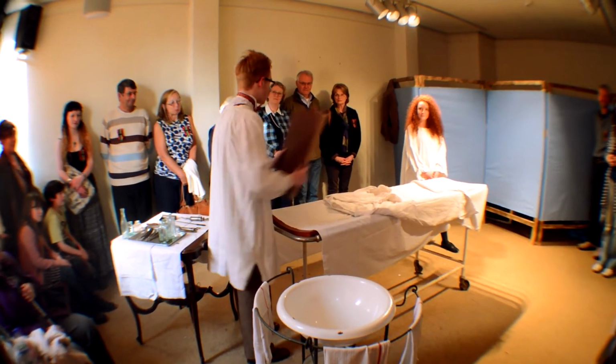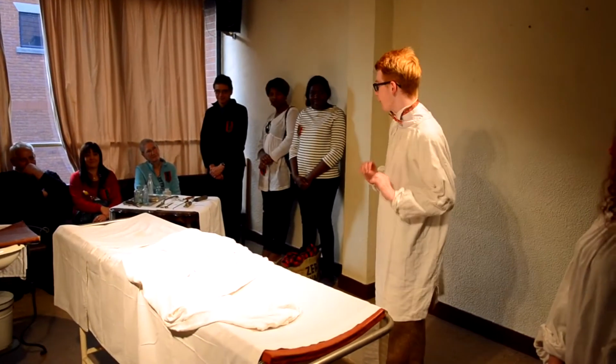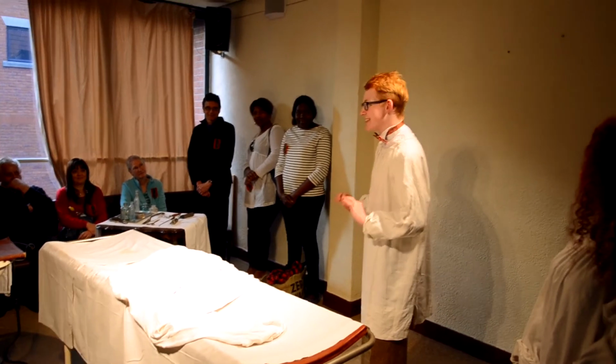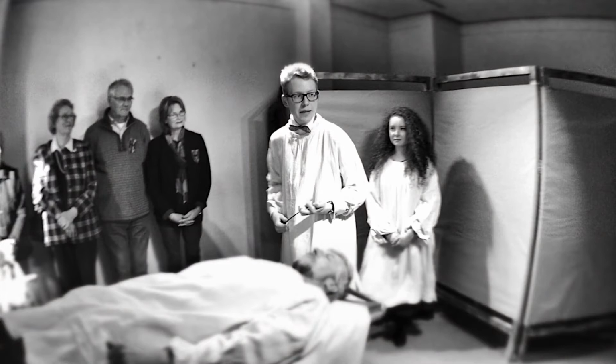We will be educating you on an operation that we'll be later carrying out on a soldier who's been brought back from the front line, Captain Leslie Phillips. He's been brought back due to a strangulated hernia, which will need to be operated on right away.